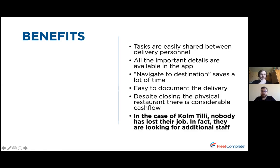The navigate-to-destination functionality makes the courier's life super easy. You don't even have to think about the address you're going to, or about which part of the city it is in. You just click on navigate to destination, and your navigation application will direct you there. And in addition to that, it's really easy to document the delivery. Just take a photo and it's done.